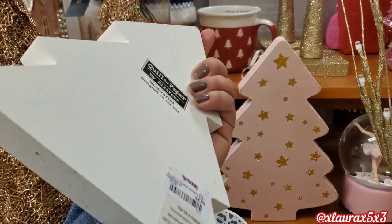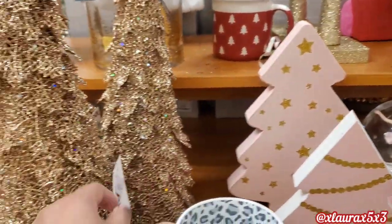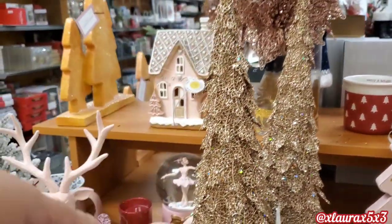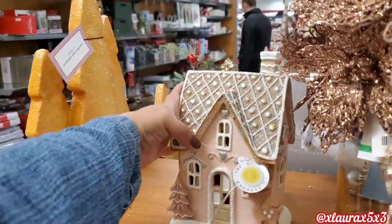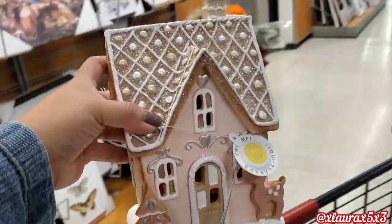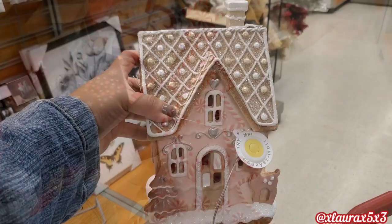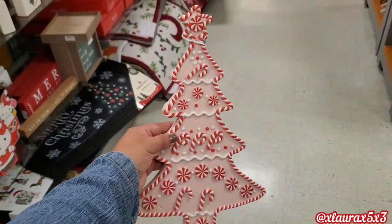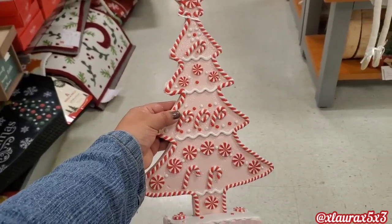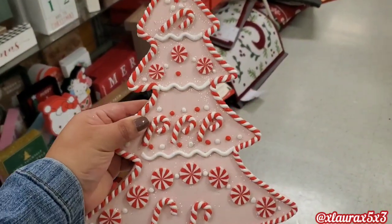Look at these pink trees. $8.99. It has some gold detail. These are also very pretty. $9.99. This gingerbread house, I do remember it from last year. It's a very light pink, $12.99. It does light up. This peppermint tree is so cute. $12.99. I would definitely get this if I was doing the pastels.